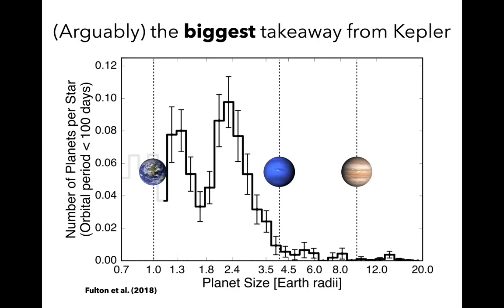And these are all short period planets with orbital periods shorter than 100 days. And plotted for reference are the size of the Earth, the size of Neptune, and the size of Jupiter. Now, all these planets orbit outside of 100 days, but they're plotted here for reference. Oh, and I should mention, it's all corrected very carefully for detection biases of the Kepler spacecraft. Now, what is this plot showing us?